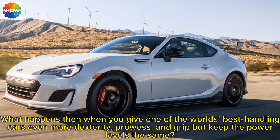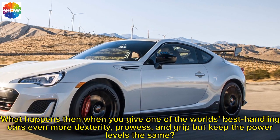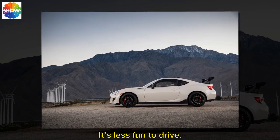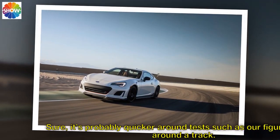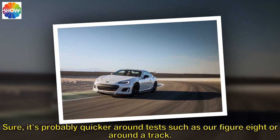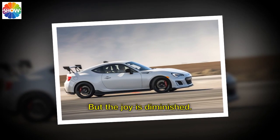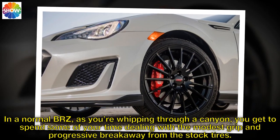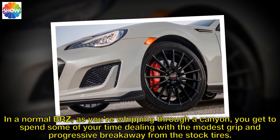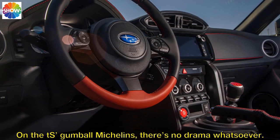What happens then when you give one of the world's best-handling cars even more dexterity, prowess, and grip but keep the power levels the same? It's less fun to drive. Sure, it's probably quicker around tests such as our figure 8 or around a track. But the joy is diminished. In a normal BRZ, as you're whipping through a canyon, you get to spend some of your time dealing with the modest grip and progressive breakaway from the stock tires. On the TS's Gumball Michelins, there's no drama whatsoever.